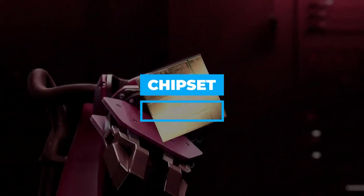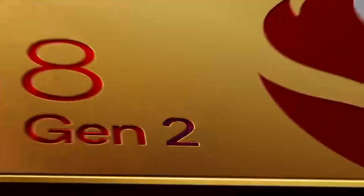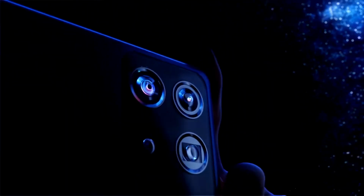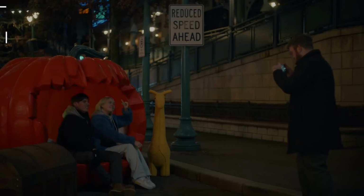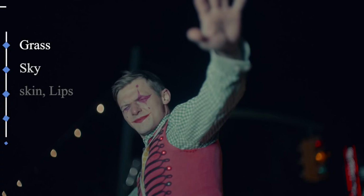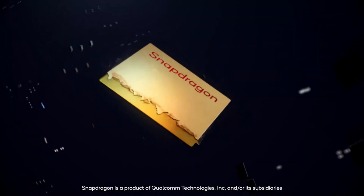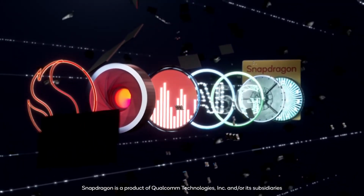Chipset. Snapdragon 8 Gen 2 has 200 megapixel resolution, H.265, and VP9 codecs. Snapdragon 8 Gen 1 and Gen 2 record 4,096 times more camera data than 14-bit predecessors. It means that the high dynamic range and color potential of photos may be extended with more data. The cognitive ISP and Hexagon engine can discern grass, sky, skin, lips, hair, and bodies, and treat each layer locally on the device. Qualcomm's real-time segmentation filter sharpens where needed, adds color, and adjusts saturation.